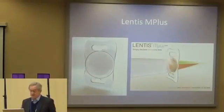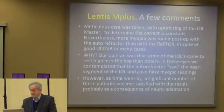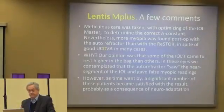This is a picture of the Lentis. Sorry, this thing just progresses of its own. It has a personality. The Lentis Plus looks like this.